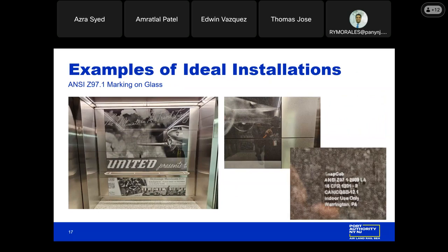Here's a good example of glass that has the ANSI Z97.1 marking. The image on the left is some artwork inside of an elevator cab with a glass front. And as you zoom in, in the image on the right, you can see that the corner of that piece of glass has the ANSI marking. It's permanently marked. You can wipe, clean it, and it won't come off. It's permanent, it's legible, it's visible after the installation of that cab glass. So each, as I mentioned before, each piece of glass that's used in the cab, hoistway enclosure, escalator, or moving walk glass has to have the ANSI marking, as shown here. Next slide, please.